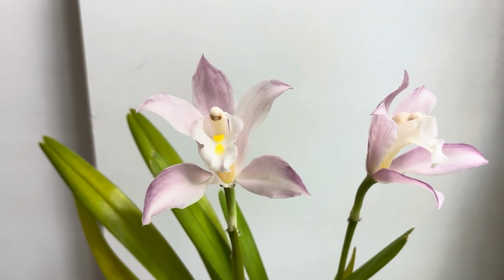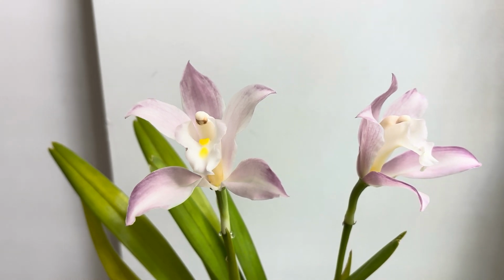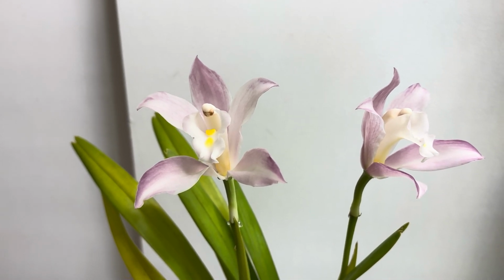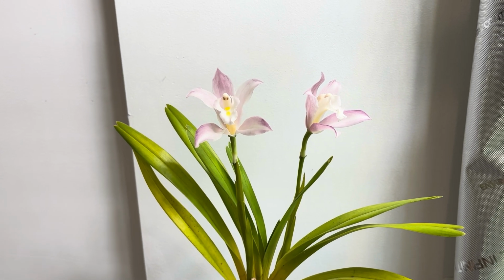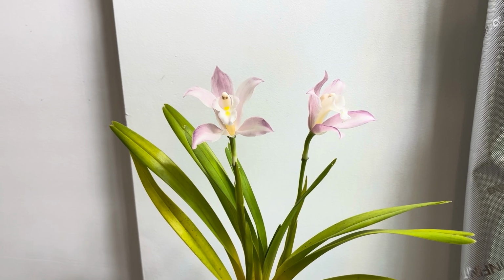So this is Cymbidium wadae, or wadae, however you want to say it, in flower, looking wonderful. It's currently late March, so this is a late winter, early spring bloomer, from Andy's Orchids. So if you want to get hold of it, go to Andy's Orchids and hopefully it might still be in stock. Great seller. I've had brilliant plants from him, so I'd highly recommend him.